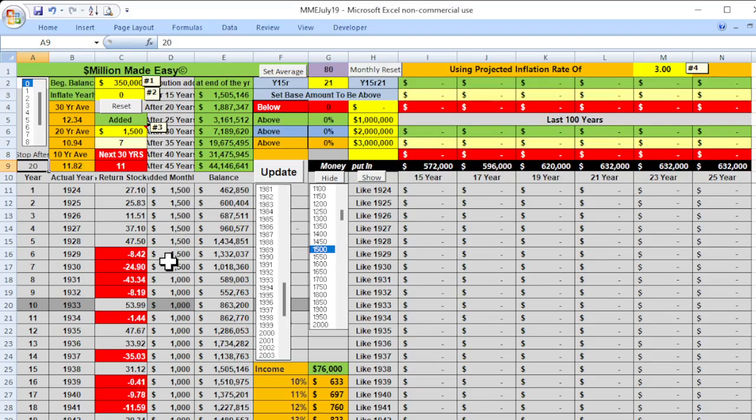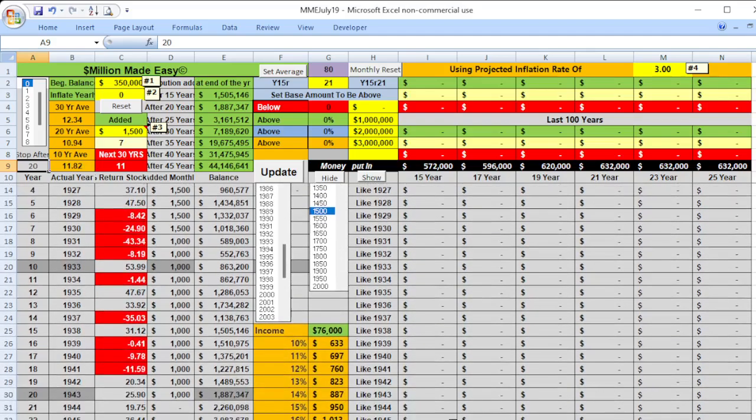1,500 for the first 7 years, 1,000 a month. This is per month. 1,000 a month for the next down through year 20. Make sure I got it. Year 20. Yep, and then it stops. Okay, we're ready to go. This is what we can do for you.